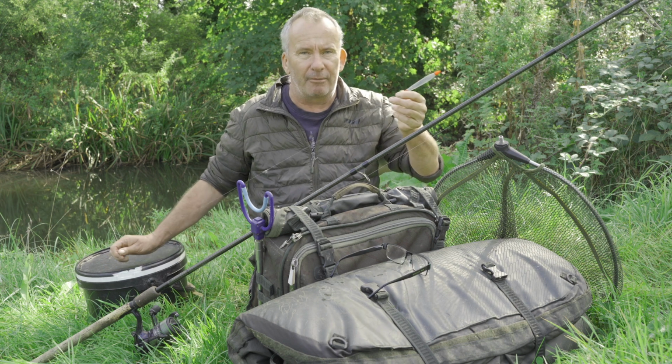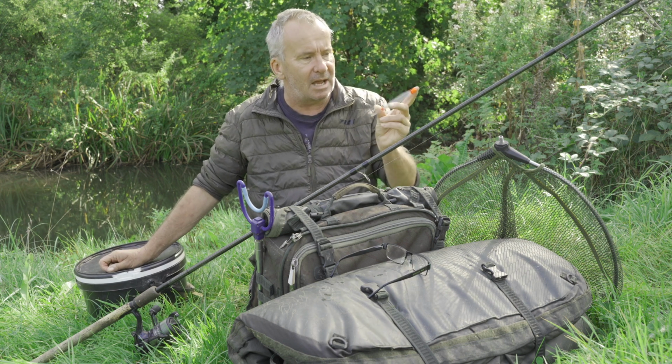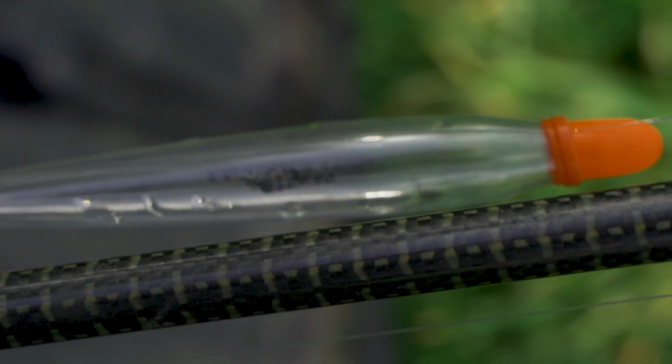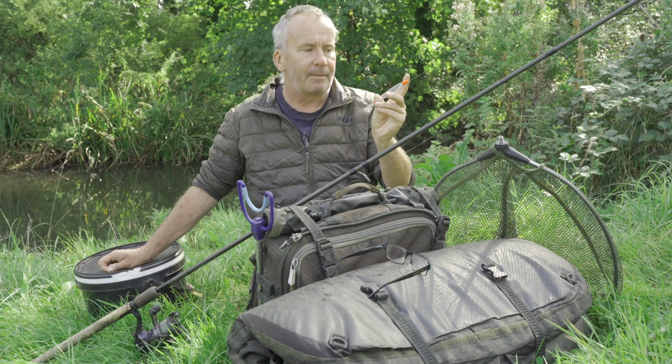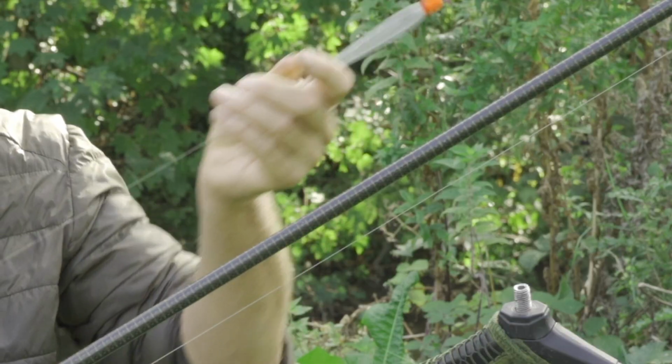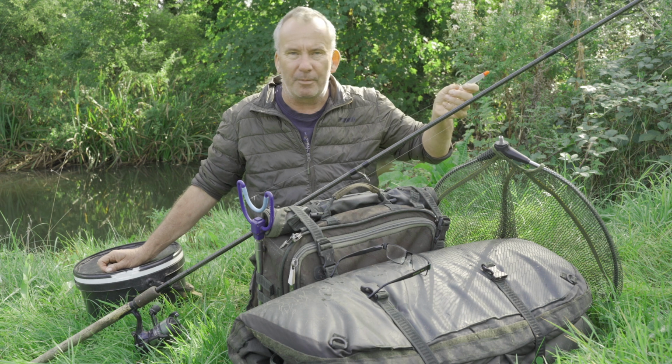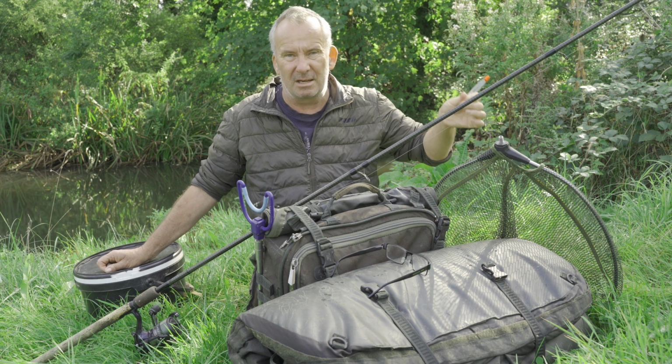So the rig itself, as I said, is a sunken paternoster. I'm using one of these chubber floats. This one's a 6.5 gram loafer, and that can be moved up the line. As I said, it's a float, but we're not going to be looking at the float. That's going to be under the surface.